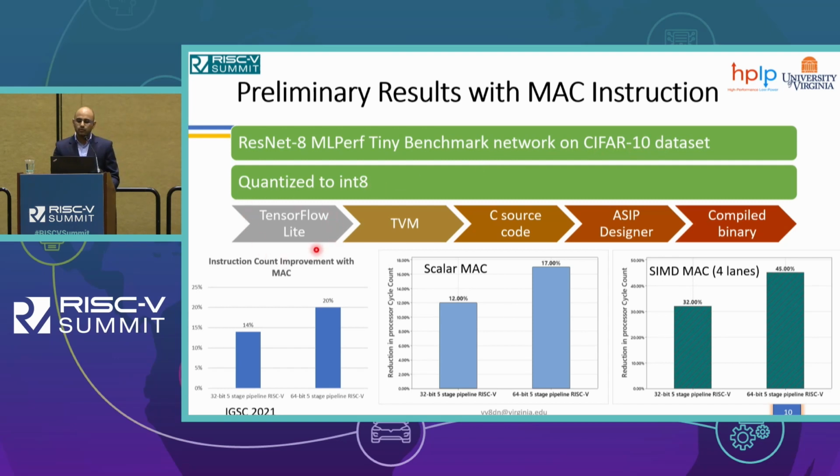So we take the TensorFlow Lite implementation of this. We run it through TVM. I'm going to give more details about this in the next few slides. And we get the C source code. We pass it through the C compiler that we generated from this ASIP Designer. Again, more details coming on that later. And we compile the binary.